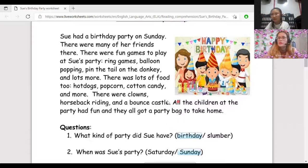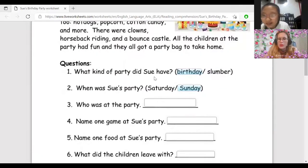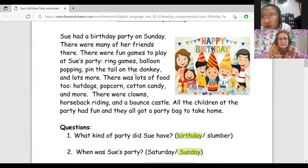Yes, okay, so there was a bouncy castle, horse riding, and pin the tail on the donkey, so many games and so much food. Wow, this girl must have had a very nice party. What kind of party did Sue have? A birthday party or a summer party? Birthday party, yes. Good job. When was Sue's party? On Saturday or Sunday? Sunday. Very good. Who was at the party? Her friends. Yes, her friends. Good job.